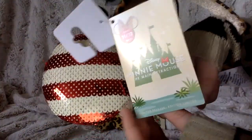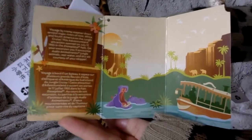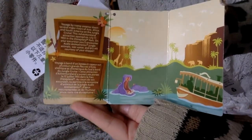And here is the Minnie Mouse Main Attraction tag. The inside tells about the ride. We have a terrifying hippo in there, some beautiful giraffes.